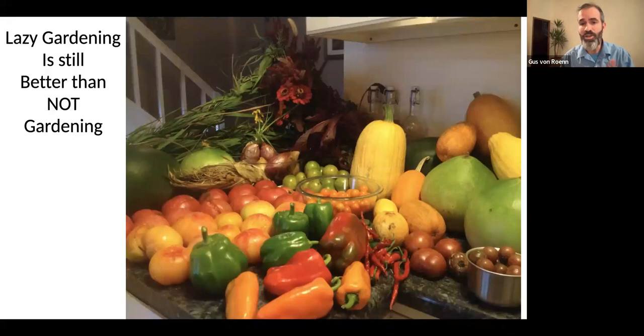This particular picture here on the countertop is from one of our first years, where we had very excited interns to help plant the property, but I couldn't get anybody to help me maintain the property and the weeds throughout the summer. And so I was a little defeated, and I said, okay, well, we didn't get out there and clean it. But we went back in September and October and looked underneath all of those weeds, and we could see that actually we had a bounty of food. So even lazy gardening is better than not gardening.